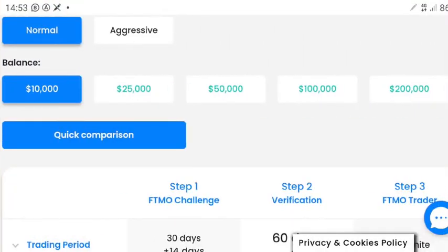So to pass the evaluation process of any platform, you need to first understand how much money in that account is actually yours to trade. So what happens is prop firms will tell you that we are going to give you a $100,000 account or a $10,000 account. But if you go into their rules, you're going to find out that there are some rules that you need to follow.